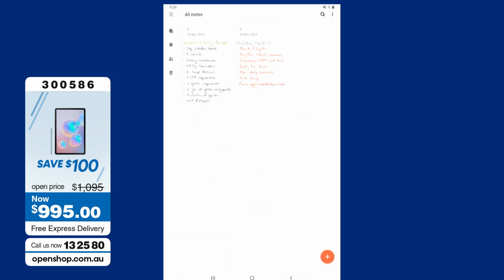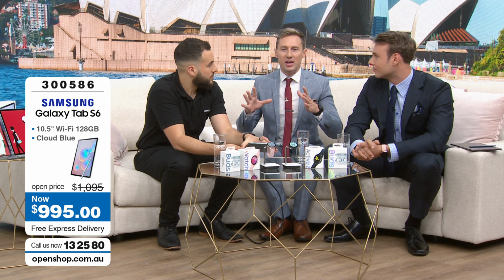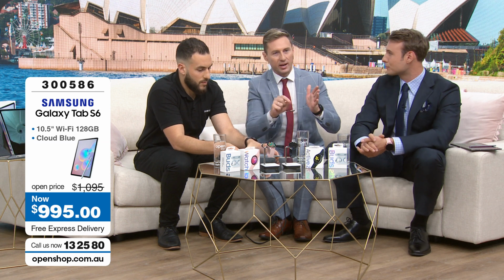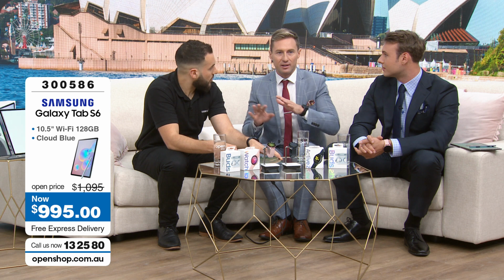Sometimes when I'm wanting to write notes down, I quite like to write it by hand. But if it's on a bit of paper, you lose it and whatnot. So it'd be great to have this so I can write my notes quickly, convert them over to a Word document, and then it's more professional. It doesn't look like I've just thrown it together.